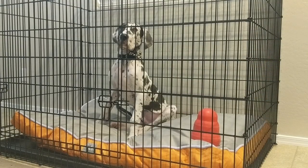by himself. It gives him a positive association to the crate, so he doesn't see it as isolation and abandonment, and instead sees it as calm, relaxing alone time that gives him some food and reward. And it's also a nice little puzzle for his brain to keep him sharp. So what you'll see in this next clip is how he behaves with the Kong Wobbler. Take a look. Okay, go ahead.